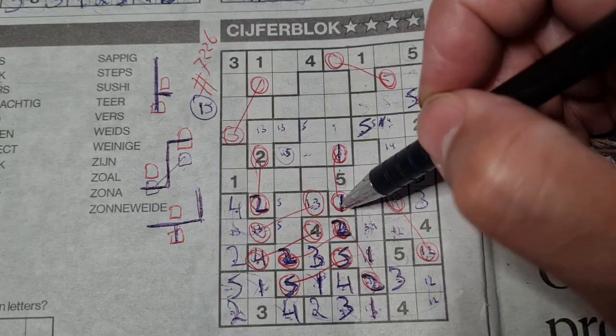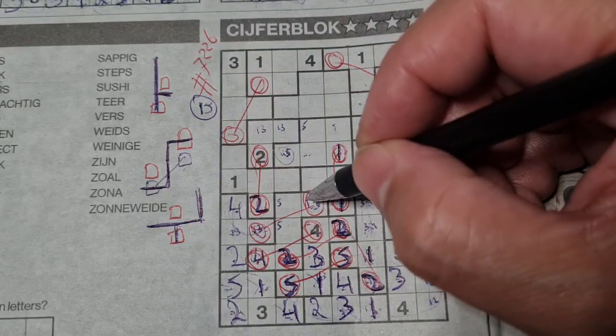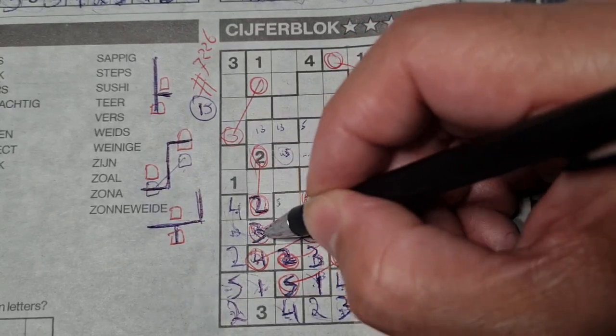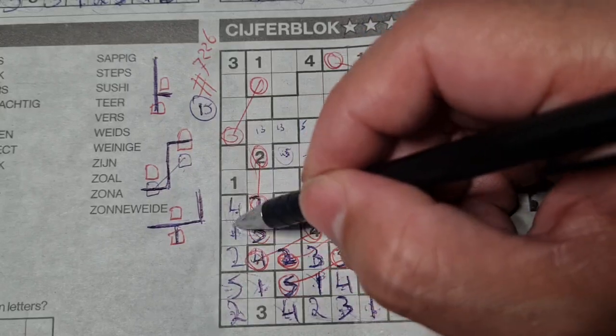Well, now we have 1 here, so this box can't be 1 anymore. This box should be a 3. Is connected with that box. Should be also a 3. One box left in this quarter box for number 1.